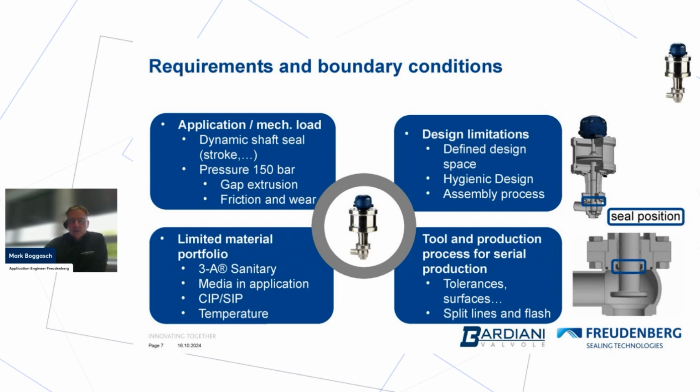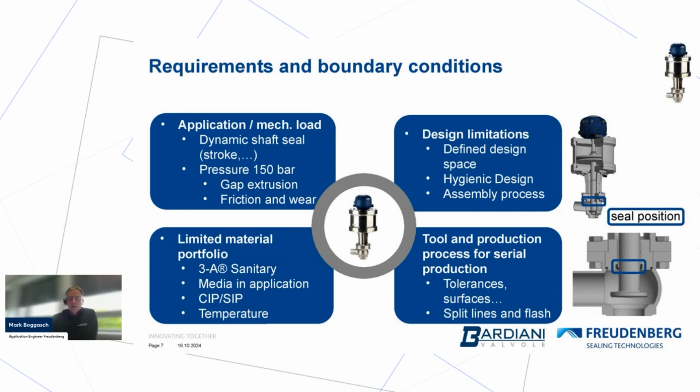Then we had a limited material portfolio to consider because we need the 3A sanitary certification, for example. Then if you look at the design limitations, we had a defined design space. We had to consider hygienic design aspects. And very important as well, the assembly process of the seal into the existing housing. And last but not least, we have to produce it. So we have some requirements coming from the tooling and production process.